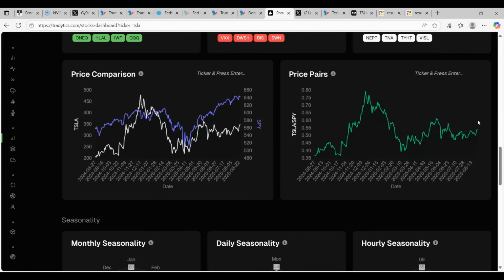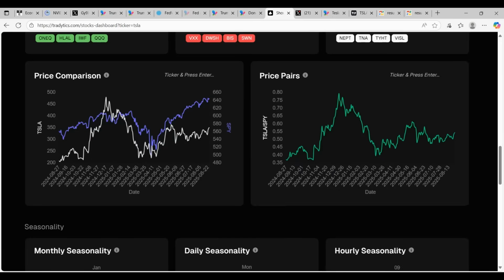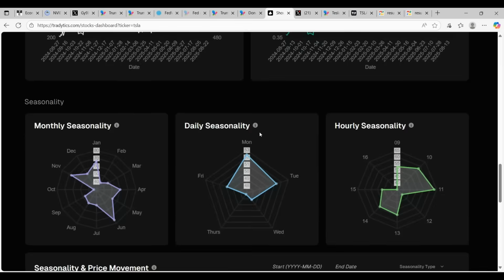And the price ratio is climbing. So right here, you can see that this green line is going higher. Slowly, it's going higher. That basically tells us that Tesla is starting to build some strength compared to the market. It's not extremely strong, but it is somewhat strong, and it's getting stronger as the days go on.